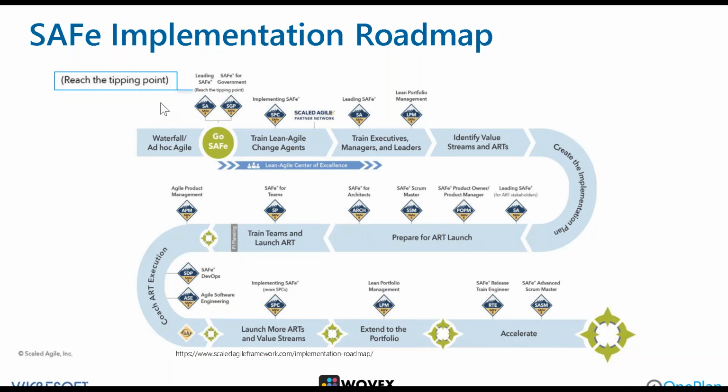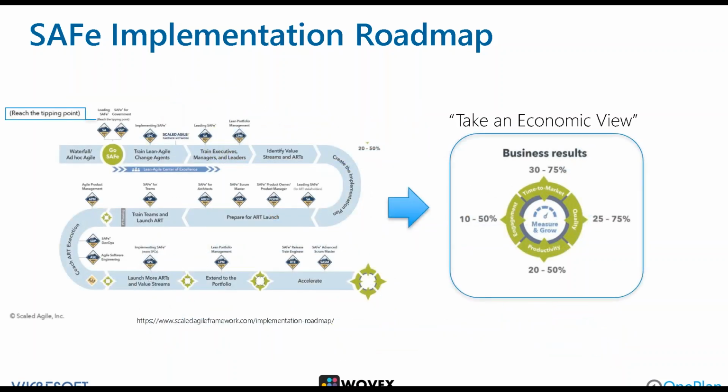Now you'll present this, but then the next step is you will be asked, can you justify this? What are the results that we're going to get from going through this? And Scaled Agile does a good job at defining the benefits and business results from all the case studies of organizations that have done this. But in your case, you're going to be asked, how are we going to benefit? This is how everyone else has benefited.